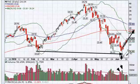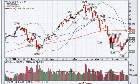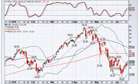So there's an opportunity there. You also notice she's got room to move to the upside as far as the slow stoch is concerned. She's not overbought on the slow stoch, so there is still more room there. I would keep in mind that we do have economic data coming out this week, and I think on Thursday is the unemployment data.